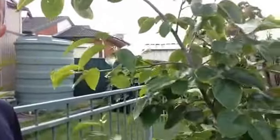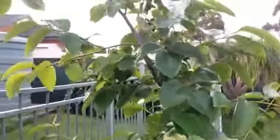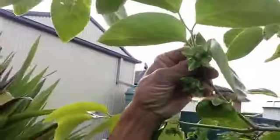Little tour of my organic backyard produce. Here you can see I've got my persimmon tree with my fruit fly catcher. Hopefully it works. Got some little persimmons growing. Should be yum.